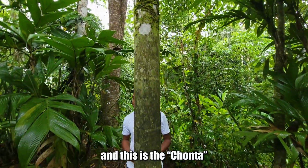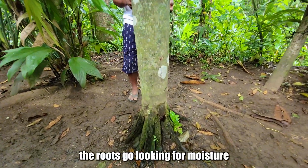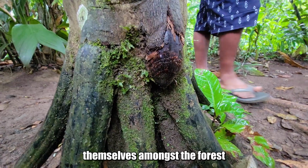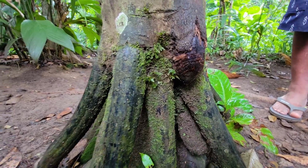And this is the chonta, the tree that walks. The roots go looking for moisture or like a riverbed and slowly start spreading themselves amongst the forest. This one took about 20 years to move.